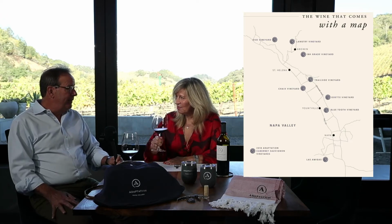I know that Sandra's talked about it before, but this is a wine with a map. I can show you where all these grapes are grown. I can introduce you to the growers, the families, in some cases multi-generational families that have farmed the same land year after year after year. In some ways, we're lucky. They've chosen us as much as we've chosen them.